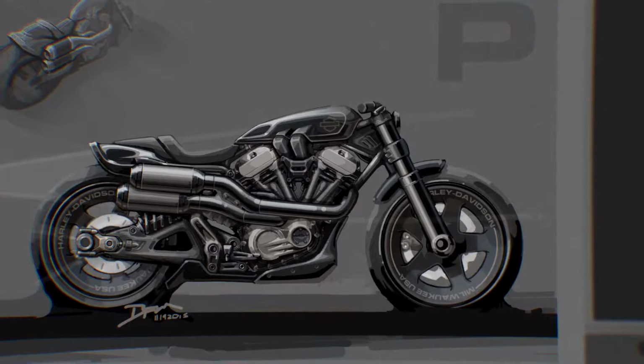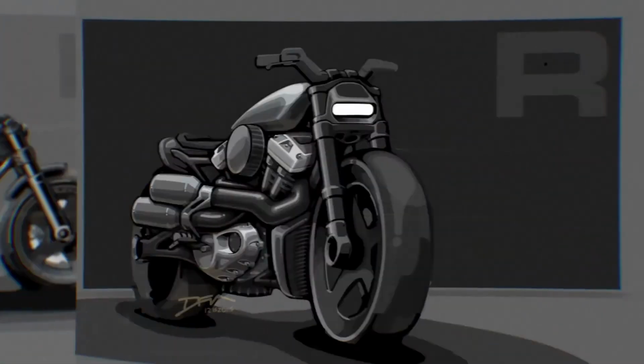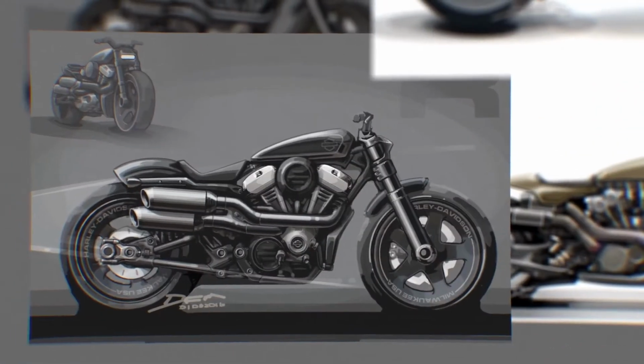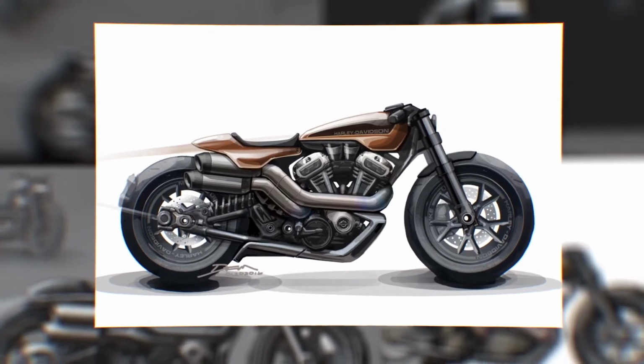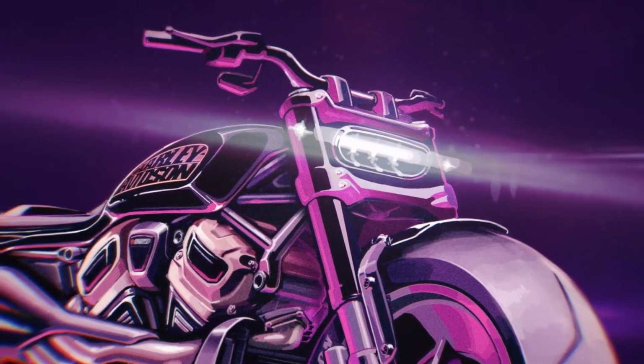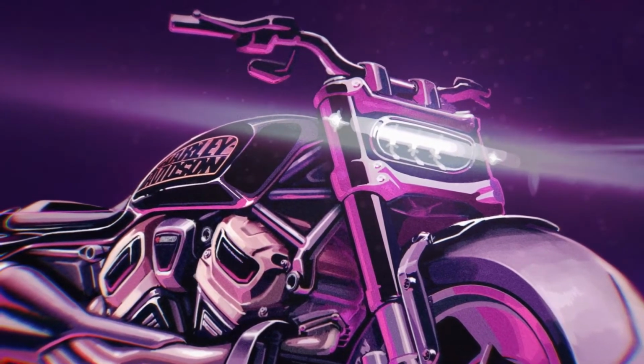Knowing that we had this opportunity to think about what the next generation of Sportster is like, our designers go to work. They begin to create all kinds of wild spectrums, from staying safe and traditional to the extremes. We wanted to make sure the first one was wild. It was going to turn heads. We're going to challenge our internal standards. The design team just said, let's just turn the dials up to 11.